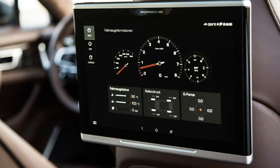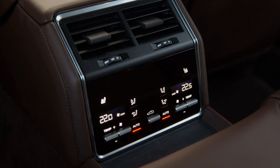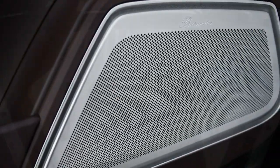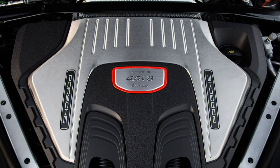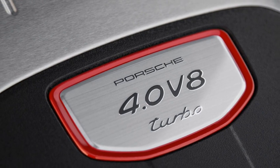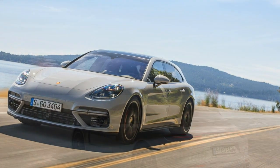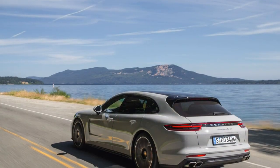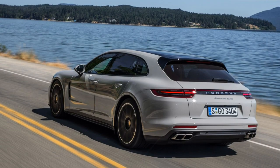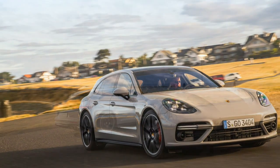Business in the back, party in the front. When U.S. deliveries begin in November 2017, the Sport Turismo line will bypass the entry-level rear-wheel drive version offered for the standard Panamera for a lineup that exclusively routes torque to all four wheels. The range starts with the $97,250 Panamera 4, which delivers 330 horsepower from a single turbo 3.0-liter V6. Another $13,000 buys the 440 horsepower twin-turbo 2.9-liter V6 in the 4S Sport Turismo.